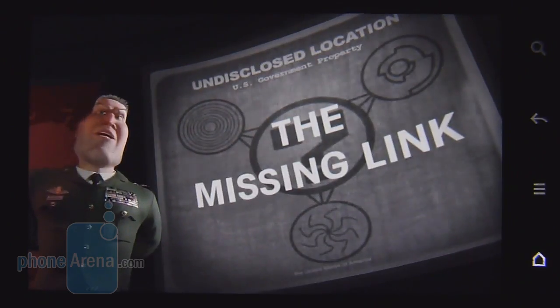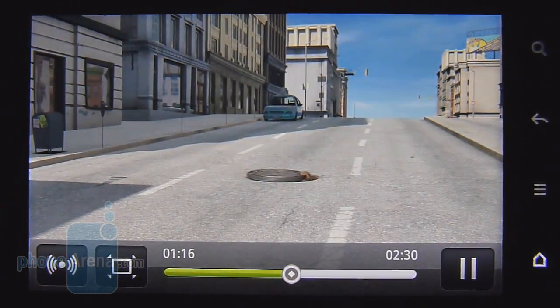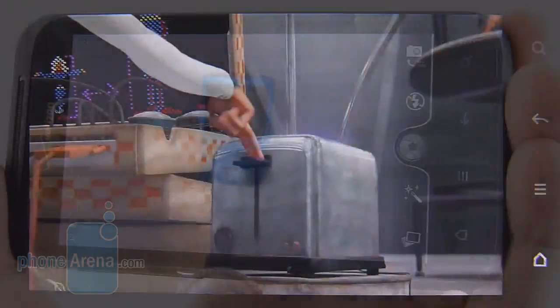When it comes to watching videos on the HTC DROID Incredible 2, it's pretty good just because the frame rate is pretty steady. The video we have here is encoded in DivX 1280 by 720 resolution. There's a good amount of detail to it. Colors pop out. And on top of that, the fluid rate that it plays is just exceptional.